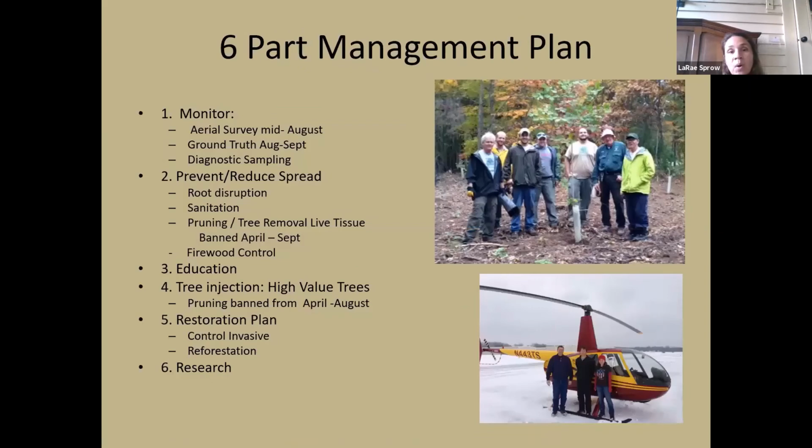The other component of determining how we're going to manage is that we had to come up with a bigger management plan. It wasn't enough just to say, okay, we're going to reduce the spread by doing all of the underground root disruption. We know that we need to monitor, and this has to happen annually. So annually we do the monitoring. After that, we have to go out and do the ground truthing.